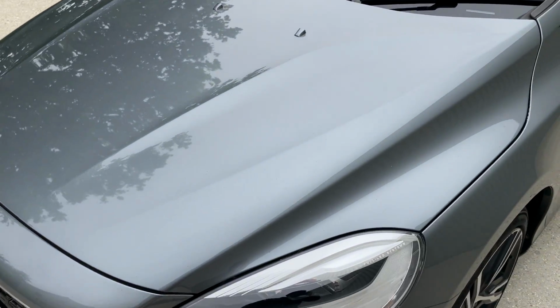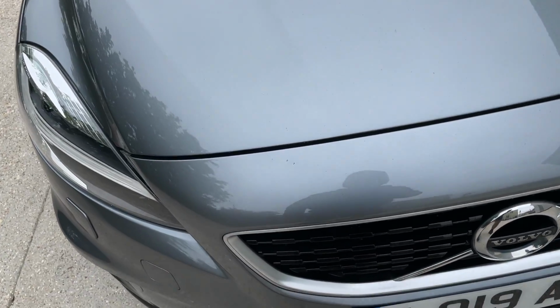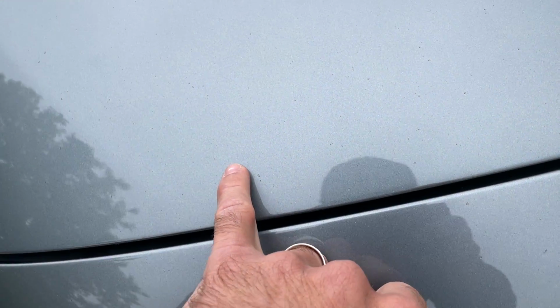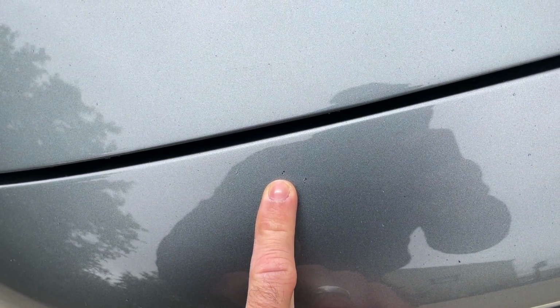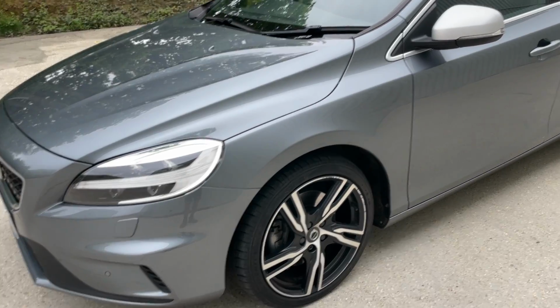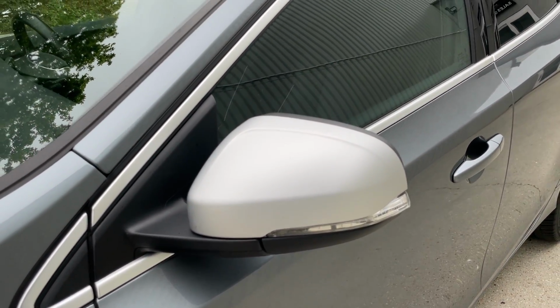Spec-wise, loads of spec. Imperfections: I'm walking around now for a second time trying to pick some out for you, but it's quite difficult. There's a few stone chips there and there. It's just spots of rain now. But that's possibly the worst, which if you compare against the size of my little finger, it's tiny, but still worth pointing out in the name of transparency, because I'd like you to be confident enough to come and view or even buy and have this vehicle delivered.